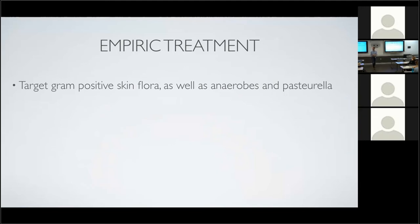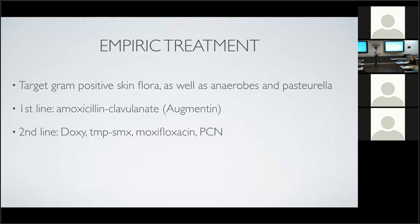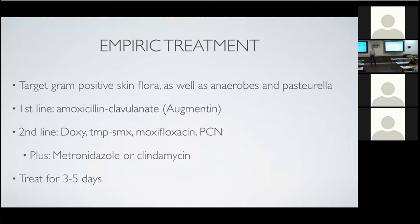Yeah, Augmentin. And what is Augmentin? Yeah, amoxicillin clavulanate. Right. So that tends to be first line. That's usually what we give in the emergency department. If somebody is allergic to amoxicillin, there are a few other things you can give: doxycycline, Bactrim, Moxifloxacin. Usually, you give those with something with anaerobic activity, so metronidazole or clindamycin, to get those oral anaerobes. And you should just treat for 3 to 5 days. Skin infections, you don't have to treat very long.